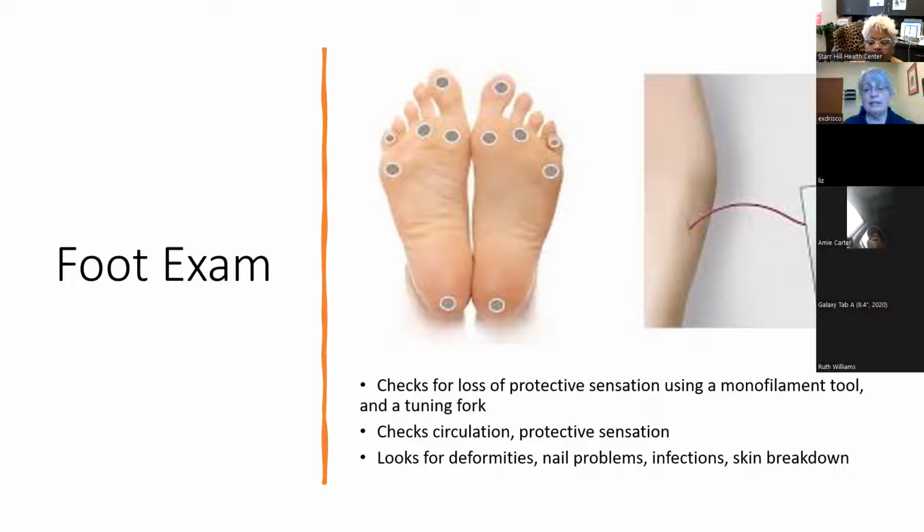So when I'm doing a diabetic foot exam, I'm looking at these areas in the bottom of the feet. I'm also going to check the pulses at your ankles and at the top of your foot, and look at your nails and your skin. Feeling for any cold areas or warm red areas, and calluses. These are the kinds of things that I look for. And I'm going to stop sharing for a minute here and show you some of the tools that I use.